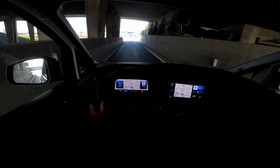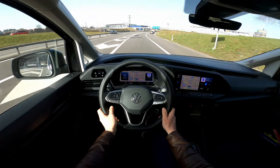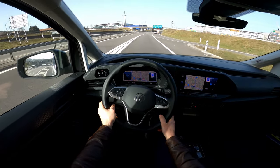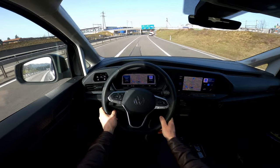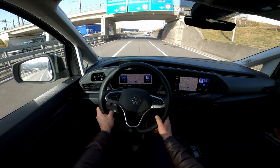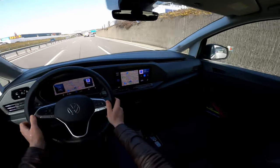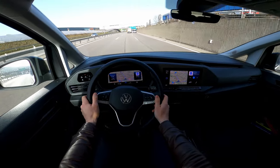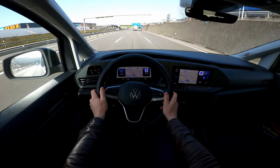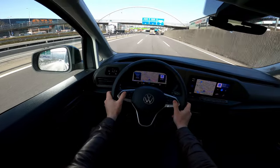I really like the car, guys, to be honest. I think they nailed it. They did a great job with this car. And if you are in the market for a family car, you should go and test this new Volkswagen Caddy. You should see this car because it's a great car. I tell you, it's a really good car. I'm sure you will like it.